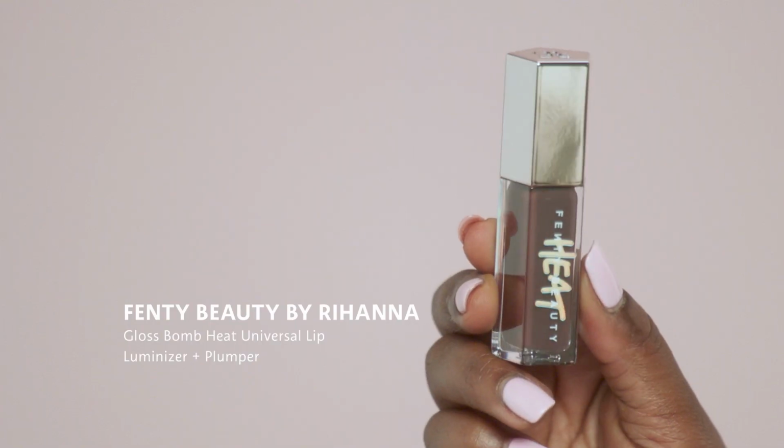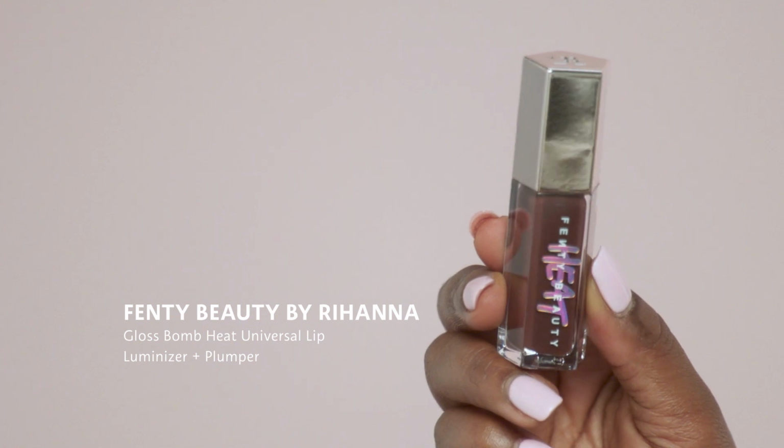Youthful, bright, all of these adjectives. That's what we want. We want to look like we're really flourishing in life. Okay, so I just want to keep it all consistent. So this here is the Fenty Beauty by Rihanna Gloss Bomb Heat Universal Lip Luminizer and Plumper in the shade Hot Chocolate, and I'm actually wearing it right now.